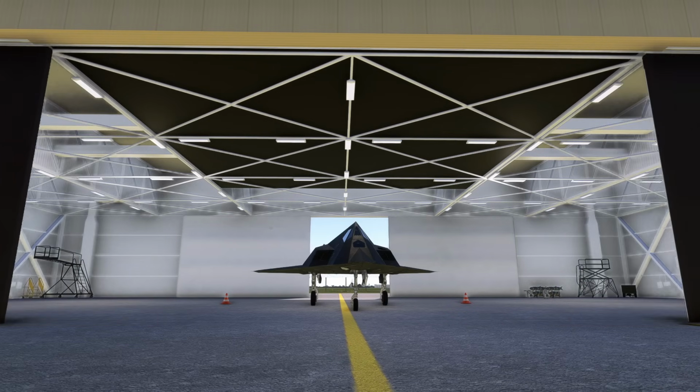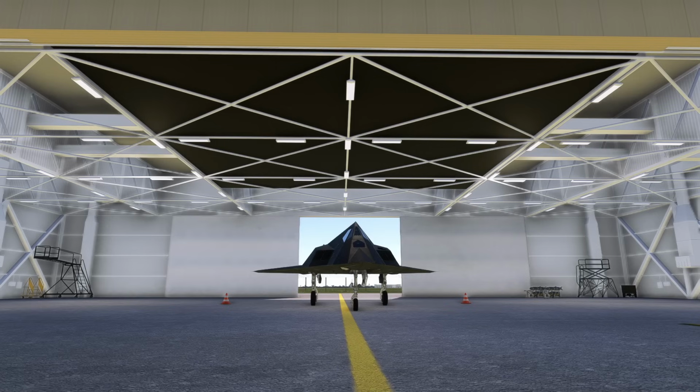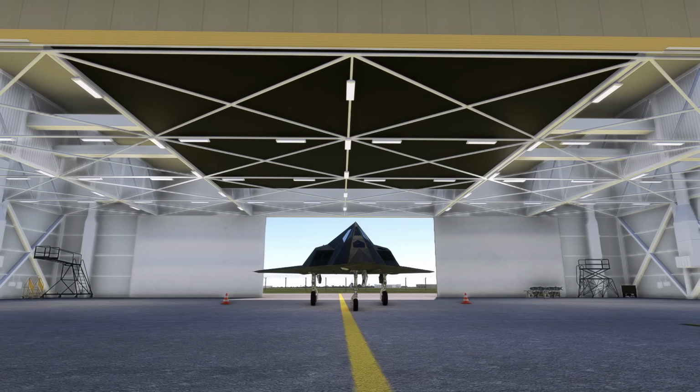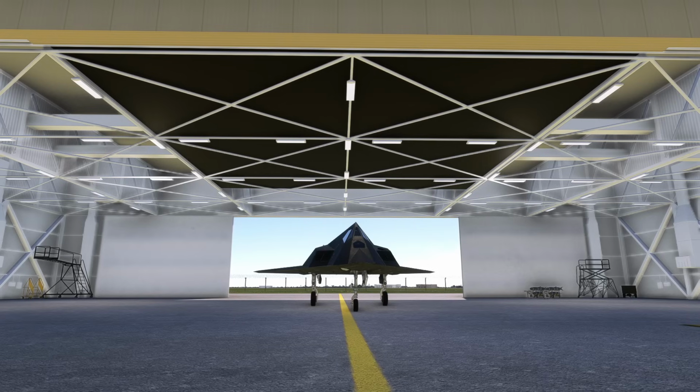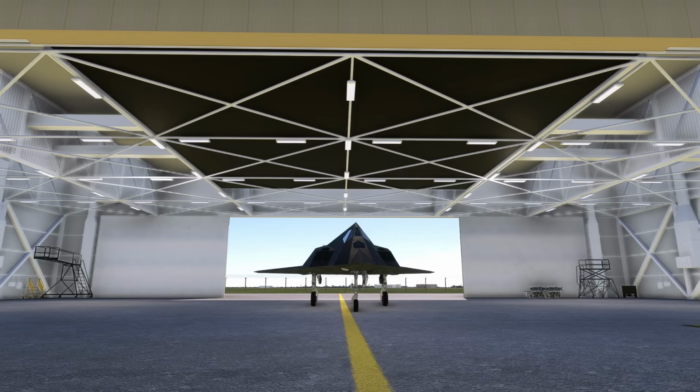My friends, before we dive into the review, let's dive into a little bit of history and an explanation about this plane. The Lockheed F-117 Nighthawk is a retired American single-seat subsonic twin-engined stealth attack aircraft developed by Lockheed's secretive Skunk Works division and operated by the United States Air Force. That's a mouthful. It was the first operational aircraft to be designed with stealth technology.